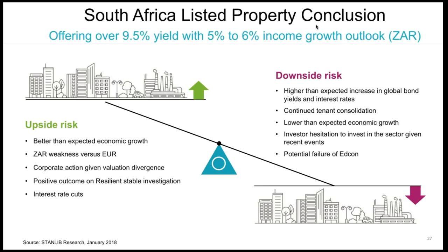That means when the rand is weaker, you're getting more distributions, more income when you take it back to South Africa. So that's why when the rand weakens, we are kind of happy when you look at these companies we're invested in. Corporate action, valuation divergence: some stocks are up 40-60%, they could be takeover targets. And we've seen when companies get taken out, they tend to pay 15-20% premiums, mostly in the offshore markets. So you pay 20% above where the share is trading.